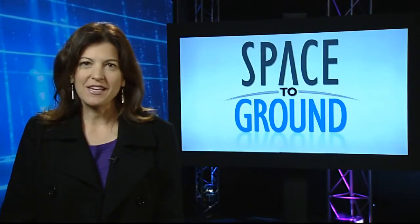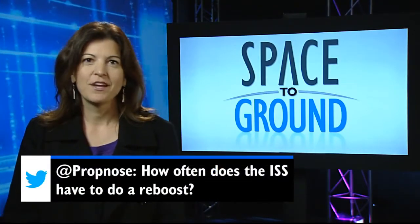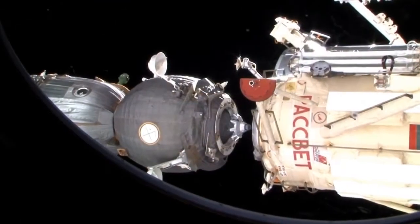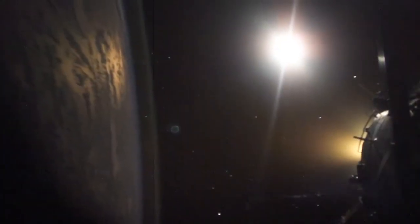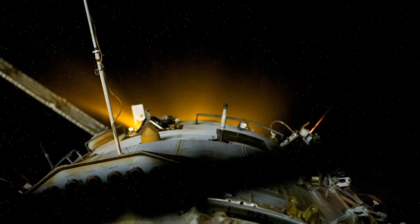And from Twitter this week, @PropNose asks, how many times do we reboost the space station? Great question. The space station is reboosted about once a month, and we need to do it for a number of different reasons. Sometimes we need to make up for the atmospheric drag that slowly tries to pull the ISS back to Earth. Other times, the space station's orbit must be adjusted to prepare for the arrival or departure of vehicles, and reboosts are also performed to steer the space station away from space debris. Many times, one reboost will take care of several of these things.